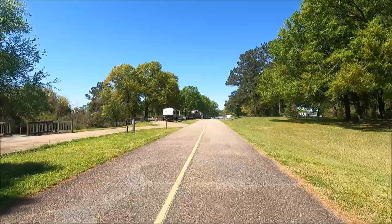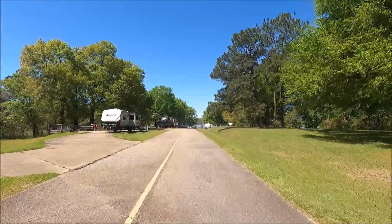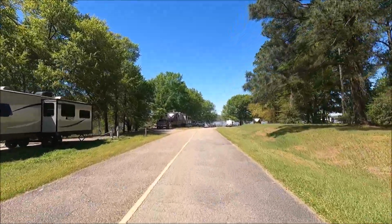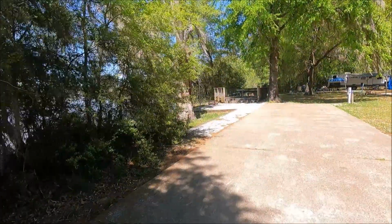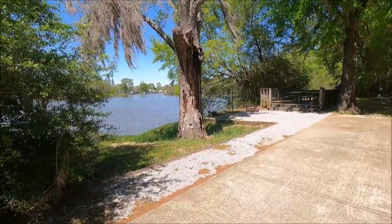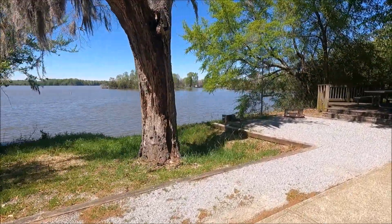They have a pretty good mixture of campsites here. Most of them are on concrete, and they offer some pull-throughs like you see here on the left. They have a lot of waterfront sites, which are really nice. A lot of them have the courtesy docks. Some of them have decks. All of the sites have a picnic table, a fire ring, and a grill.